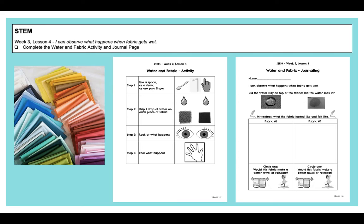So you have two different kinds of fabric, number 1 and fabric number 2. They might be labeled in your bag, they might not be, and that's okay. You can just choose which one is number 1 and which one is number 2. So then on the bottom, it says circle 1. Would this fabric make a better towel or a raincoat?